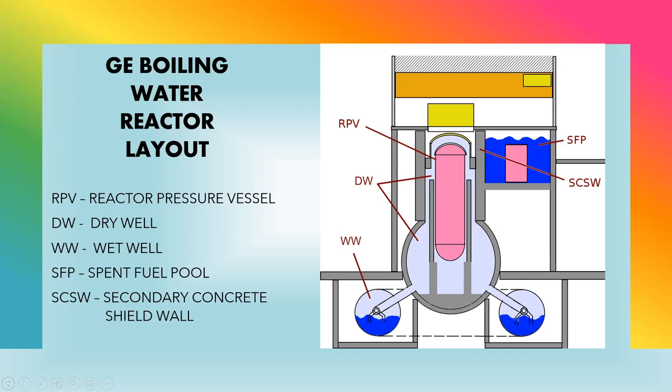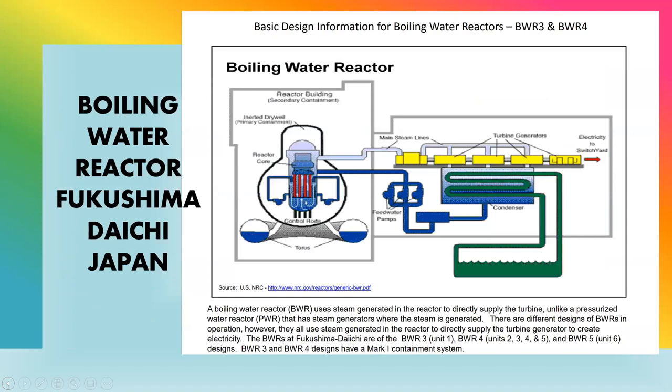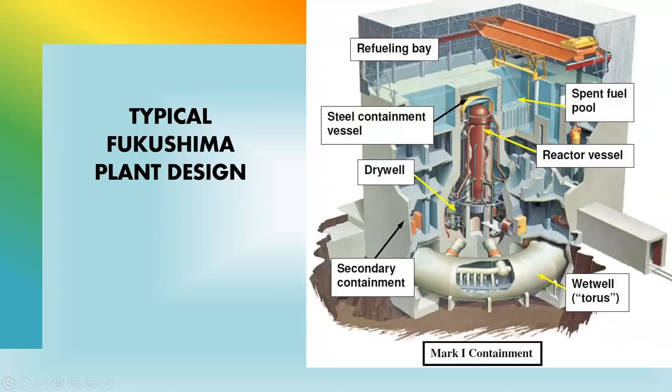Okay, enough of that one. This is just another design example, and let me show you. This is the one that you see typically in the Fukushima plants. It's a General Electric Hitachi design with the Mark I containment.